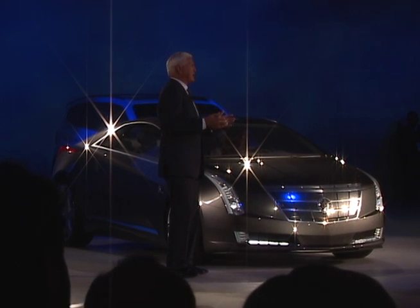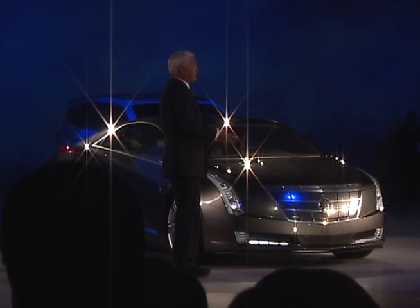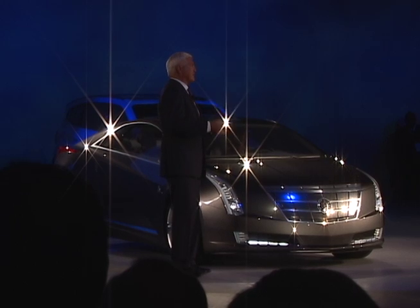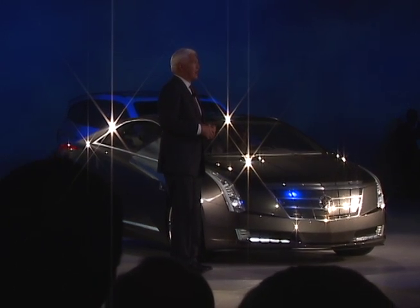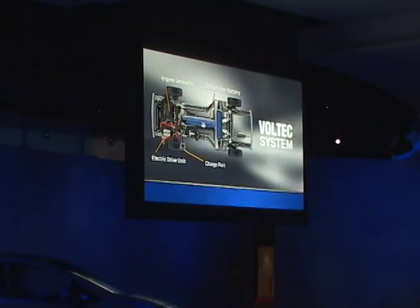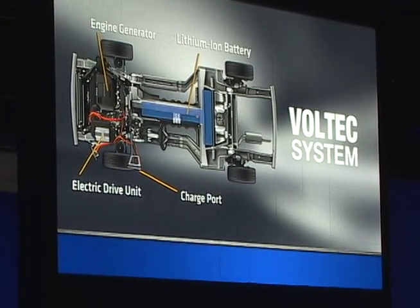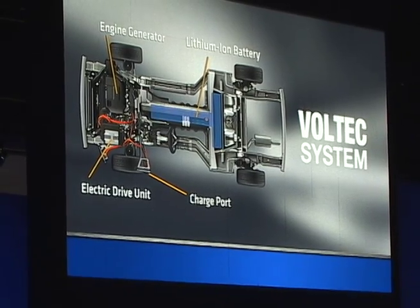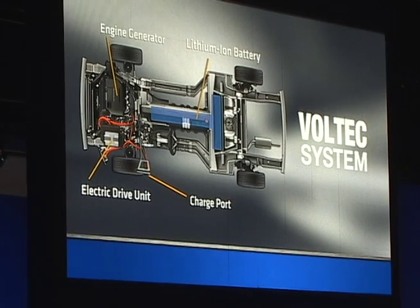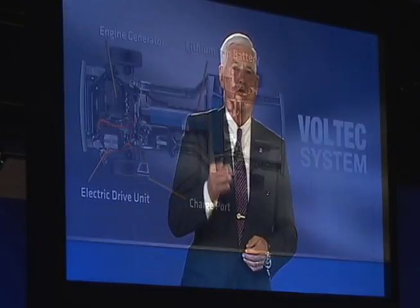So let's just talk a minute about GM's revolutionary electric propulsion system, which we now generically call Voltec. The Voltec system currently consists of a 16 kilowatt-hour lithium-ion battery, electric drive unit, and a range extending 4-cylinder engine generator. In future versions of the Voltec system, the battery could be larger or smaller, and so could the engine. But that won't change the concept of the technology of the Voltec system. The important point to remember is that electricity drives the wheels at all times and at all speeds.